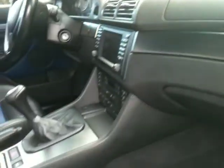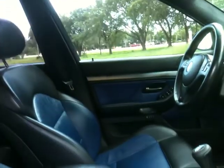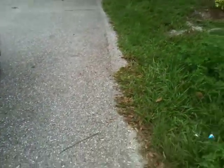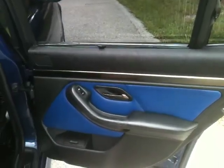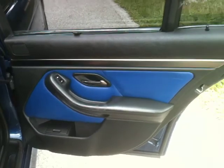Same performance, acceleration, 0 to 60 in about 4 seconds. Take the governor off, top speed's about, I don't know, 190, 200 miles an hour. We're talking about a real car, boys and girls. Passenger rear door. Has the shades with it as well, as you can see here. You can pull them up and down, snap them on, snap them off.